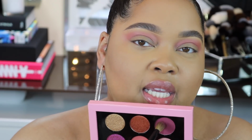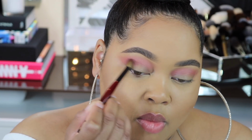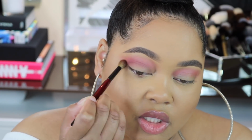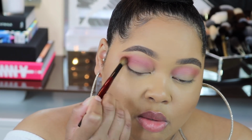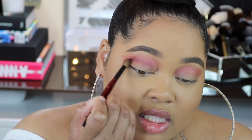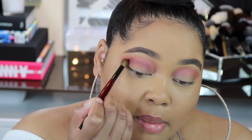Next, I'm going to dip a bit into Hedonistic Rose with the same brush, and I'm going to move down just a little bit and take that color more directly in the crease. And then once I have that color concentrated, I'm going to slightly begin to blend it up onto the transition color just a little bit, but not a whole lot, because I still want that transition color to be prominent.